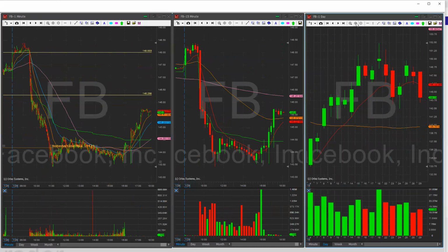So let's zoom in a little bit. 146.30. Right about here. Okay, so we have a very nice interim support area right here. Okay, so we're a little bit under right now, around the 145 area. So I want to see a pop and a drop. So a pop, hold it down, drop, bring it right back down.